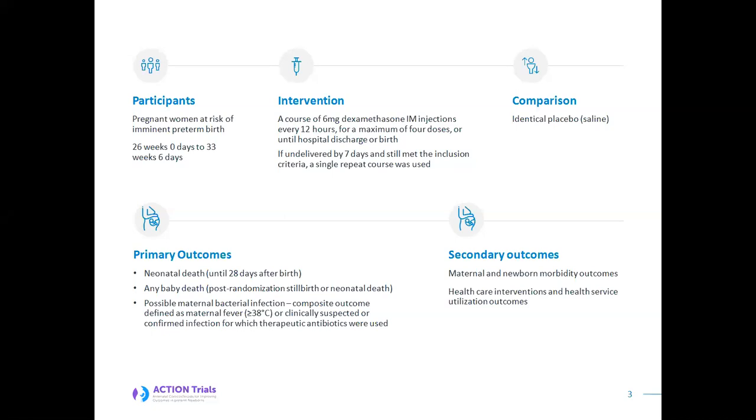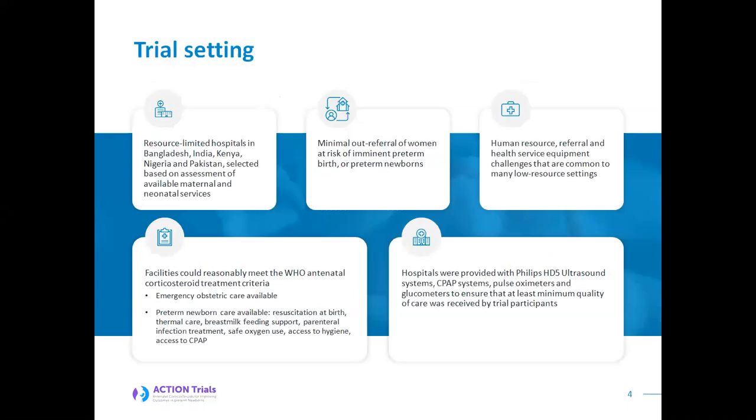The primary outcomes were 1, neonatal death, 2, any baby death, stillbirth or neonatal death post-randomization, and 3, possible maternal bacterial infections, defined as maternal fever more than 38 degrees, suspected or confirmed infection for which antibiotics were used. Secondary outcomes were maternal and newborn morbidity parameters, and those were specified, as well as healthcare interventions and health service utilization outcomes.